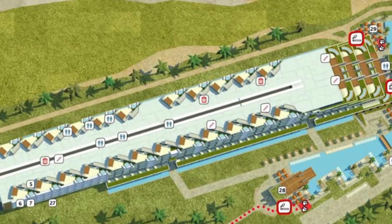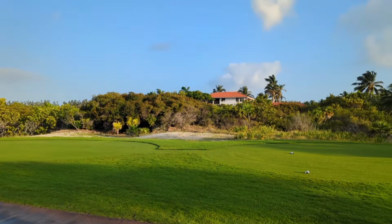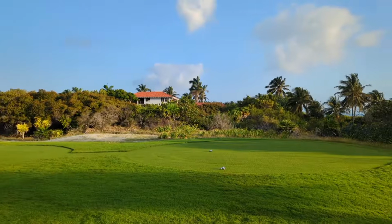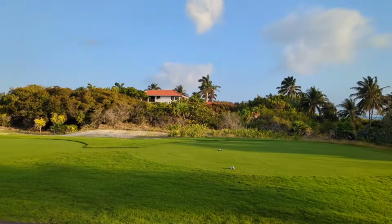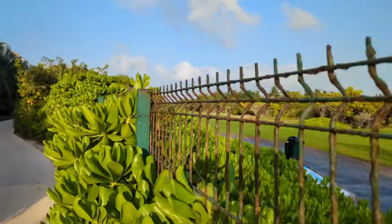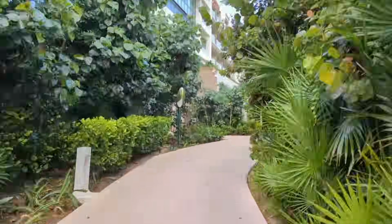Now we're going to walk down the path all the way down alongside of the resort rooms and building 2 over to the relaxing pool area. And when you do that, you're going to find that you're actually walking alongside of some of the golf course. This Greg Norman inspired golf course is available for Inspira Suite holders for 2 rounds of golf if you stay for 7 nights or more. I didn't have an opportunity to get on the golf course because I was having too much fun with all of my friends. But look at that. It's absolutely gorgeous. Now, walking down this path, it's a long walk, so you can take a cart if you can find someone. If there happens to be a golf cart in the area, you can certainly grab one.